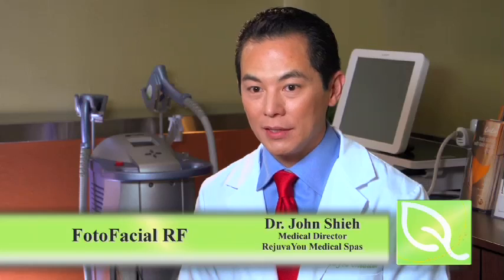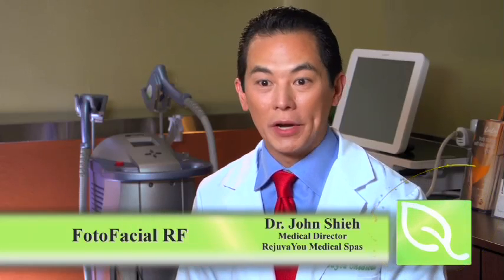One of the first problems with aging of the skin is blemishes of the skin, discolorations, the brown spots and the reddish spots. The reddish things would be like spider veins or capillaries, broken capillaries. We do a treatment called the FotoFacial RF, or it's also called IPL RF.